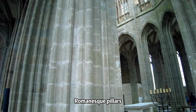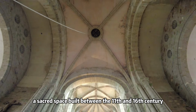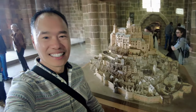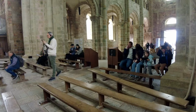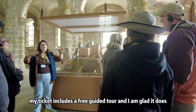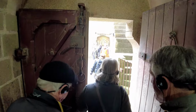Romanesque pillars, Gothic arches, stained glass light, a sacred space built between the 11th and 16th centuries. It is also a place designed to lift the soul heavenwards. To my surprise, my ticket includes a free guided tour, and I'm glad it does. Mont Saint-Michel is a maze of beauty, but without context, you will miss so much.